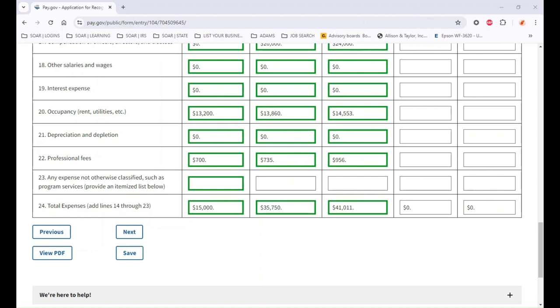So now what we have to do is, we have a total of $15,000. I need this number. So this is any expense not otherwise classified, such as program services. Provide an itemized list below. Now, that's the main reason you want to upload your Excel spreadsheet, or whatever you use to itemize these numbers, because the IRS wants to see it. Anything that's not otherwise classified, they want you to provide that itemized list.